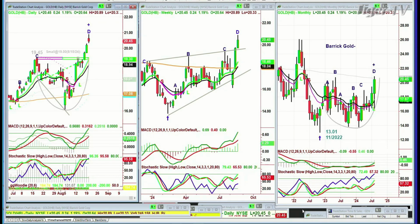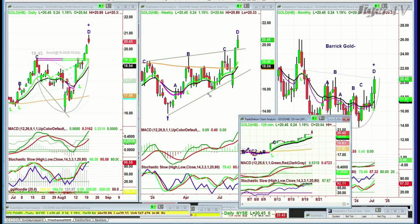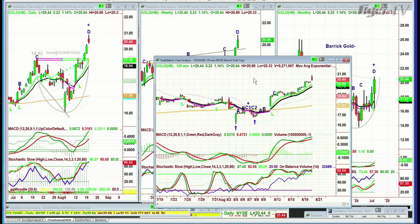And here's a 120-minute chart. Look, it did a very strong move, walked the 9-period moving average. It went to peak C, D, and then a brand new A, B, C. Okay, so I'll be conservative. I'll make that a D right there. And then I'll have to open this out.